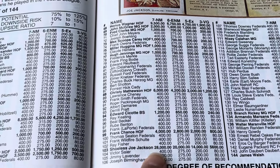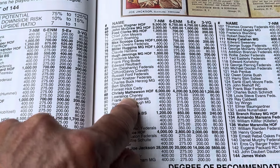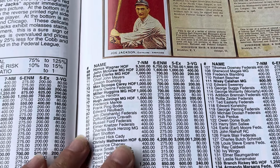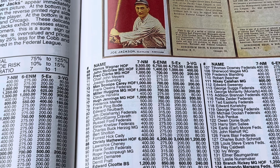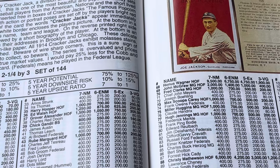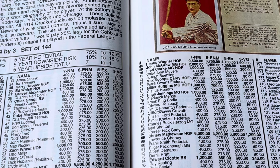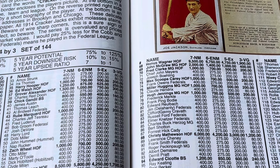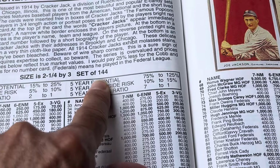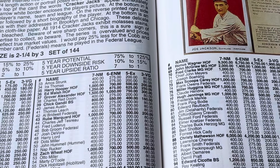Let me move the book so you can see the Joe Jackson. You have the Christy Mathewson, another big card. You got the Honus Wagner, John McGraw. I mean, you've got the big boys in here, especially again the Joe Jackson, the Ty Cobb, Christy Mathewson, Walter Johnson. And you have some pretty neat cards in there. So that's the 1914 Cracker Jack. Again, a set of 144, and they're 2 1/4 by 3, almost a square card.